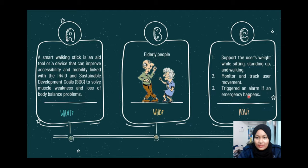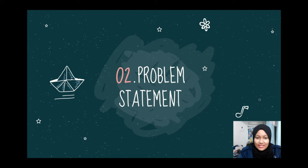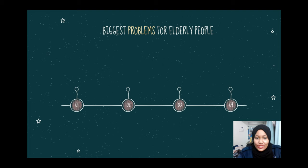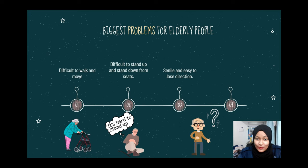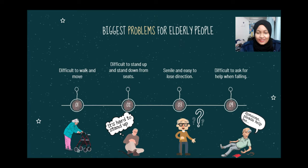Second part is the problem statement. In this section, I only highlight the main problems that often happen to elderly people. There are a few biggest problems or issues that usually happen to elderly people. First, difficult to walk and move. Second, difficult to stand up and sit down from a seat. Third, senile and easy to lose direction. Fourth, difficult to ask for help when falling.